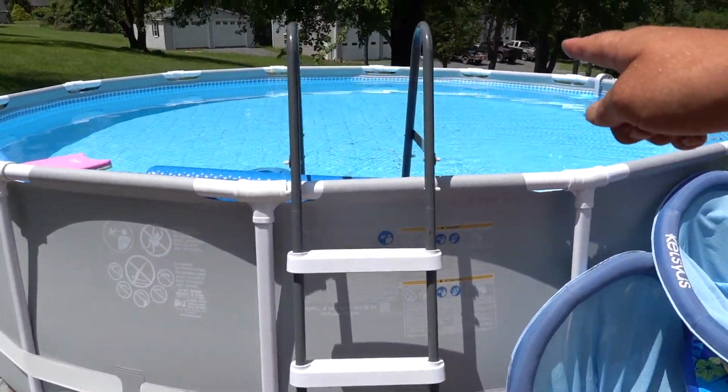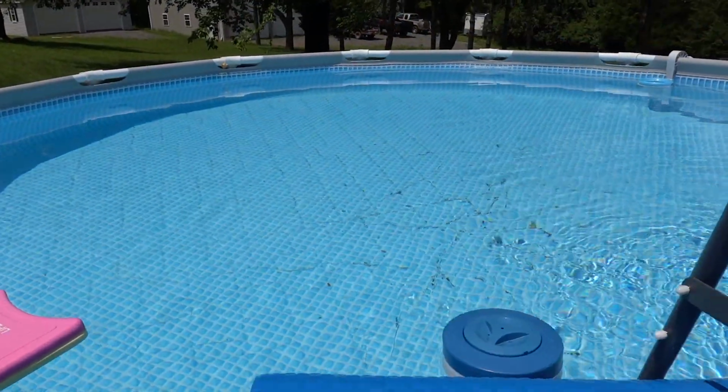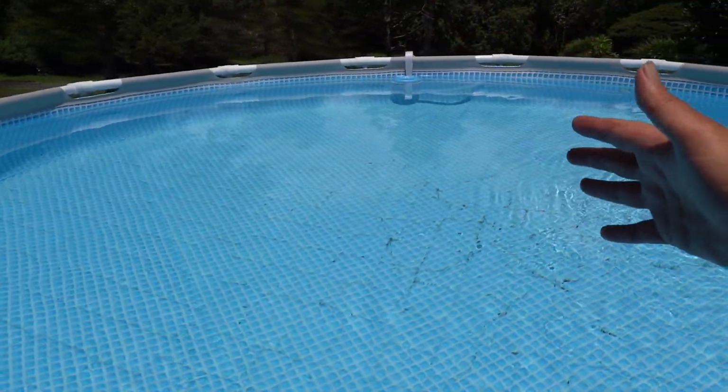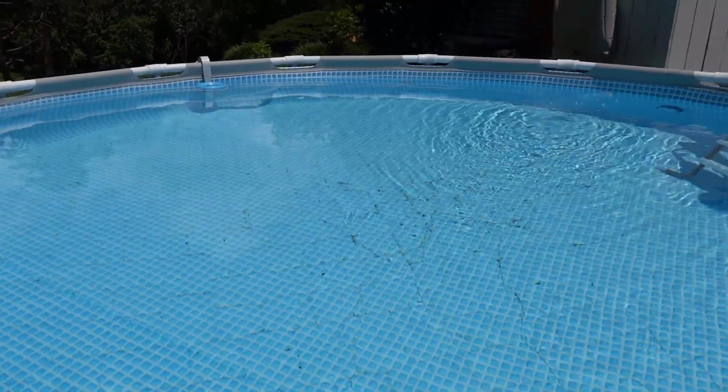You ain't crockin', you ain't rockin'. Redneck pool, definitely been doing awesome. 48 inches deep, the kids can touch the bottom. We've had so much fun with this thing, and for 600 bucks, how can you really go wrong?